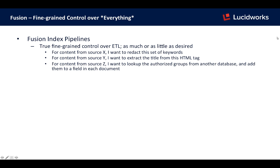So say you want to redact some set of keywords only from a certain source, or for a certain source you want to extract the title in some different customized way. You want to look up groups in some completely foreign external system. You can do all of these things right from the index pipeline as documents are being fed in. And to highlight the open-endedness of it, index pipelines in general are composed of these constructs called stages, which are just finite steps that modify the document in some way. We have a stage where you can pretty much write arbitrary code in JavaScript, and write it from the UI if you're interested in doing that.